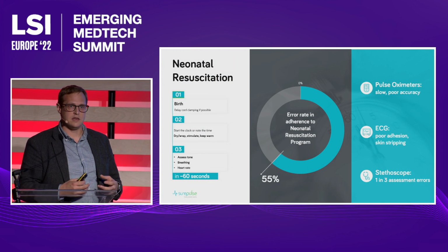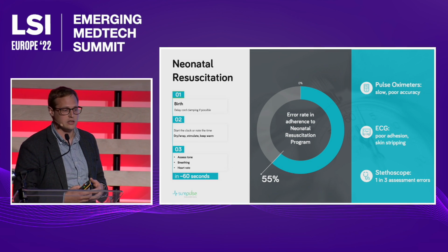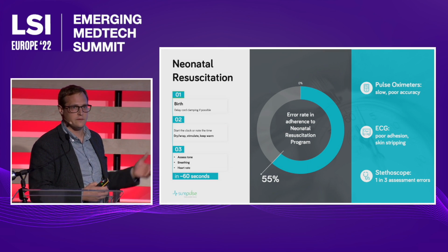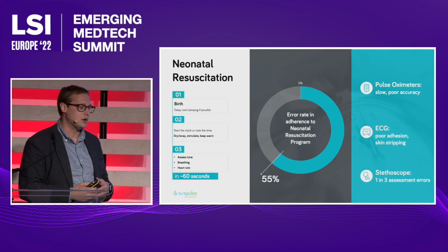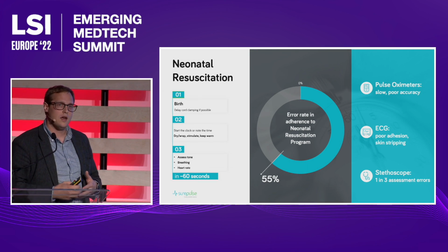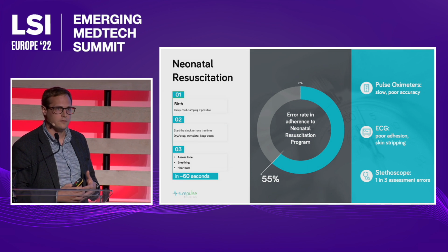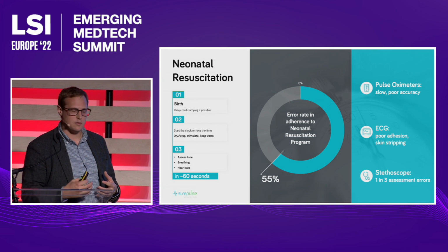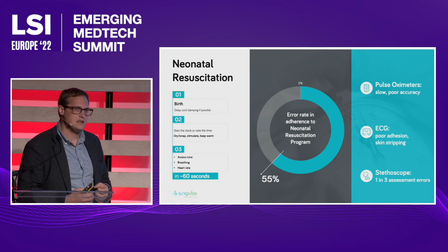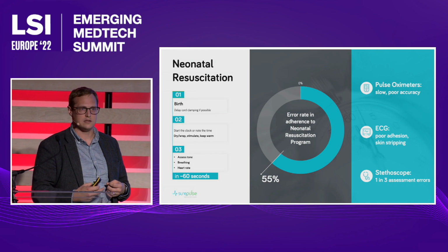So when a baby is born, on the left is an extract of the neonatal resuscitation guidelines. And these are really the first few steps that are designed to take place within the first 60 seconds. So obviously, once the baby's born, the aim is to delay the clamping of the cord, because that allows vital blood flow and oxygen to get to the baby, to dry and wrap, to stimulate the baby, to keep them warm. And then immediately to make an assessment of the tone and the breathing and the heart rate.